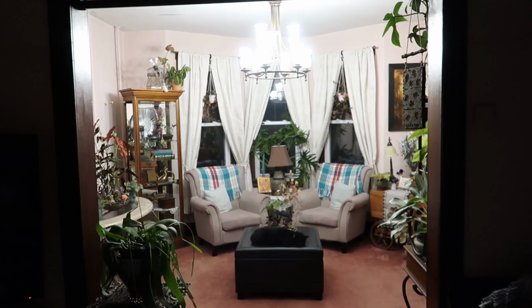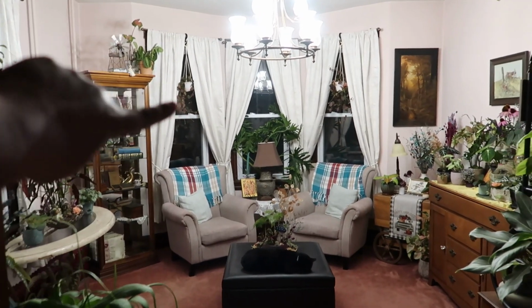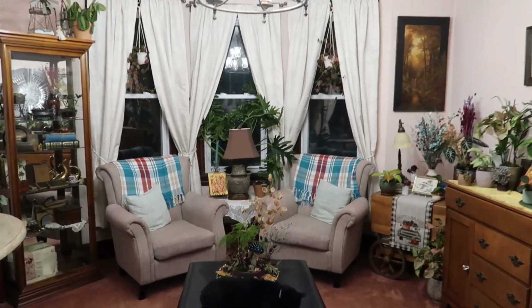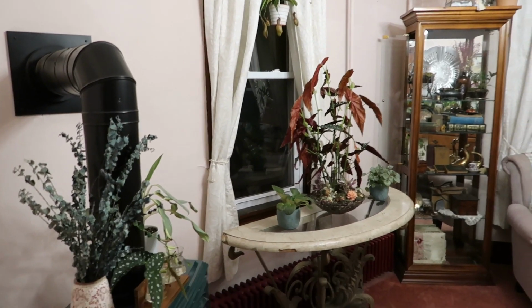And I know a lot of people have questions about that, like how do I display my plants? Mine is always just incorporate your plants into your lifestyle, and what I mean by that is something that I will show you. All right, so right here is my plant room. It is actually night out, but this is the plant room, as you can see.